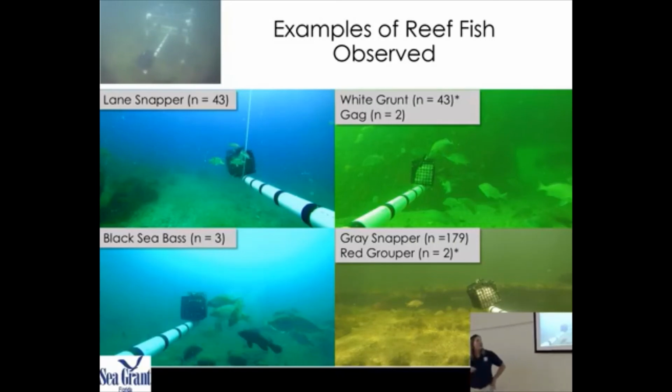The cool thing about this, the starred species here, when you take the number we observed on video and add it to the number that we got on hook and line, we actually saw more of these reef fish in 4 seasons of sampling than all of the net sets that were done in the same year, in the same area. So really cool.